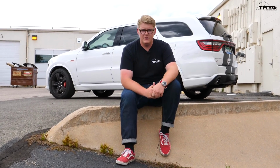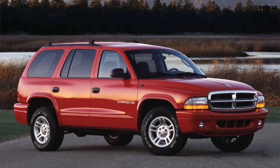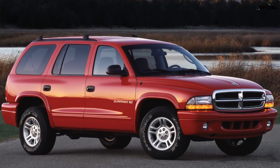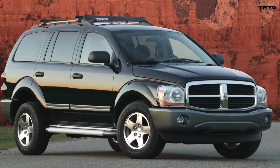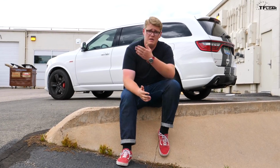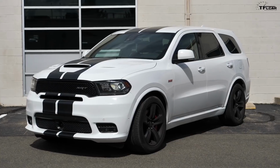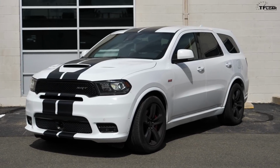Now, the Durango was first introduced in 1998, and back then it was actually kind of like a truck. It was body on frame, it had a solid rear axle, and it stayed that way all the way until production briefly ended in 2009. Then in 2010, Dodge came out with this design, which is more of a car than it is a truck. You see, it moved away from its body on frame construction, and it now has independent suspension at all four corners.